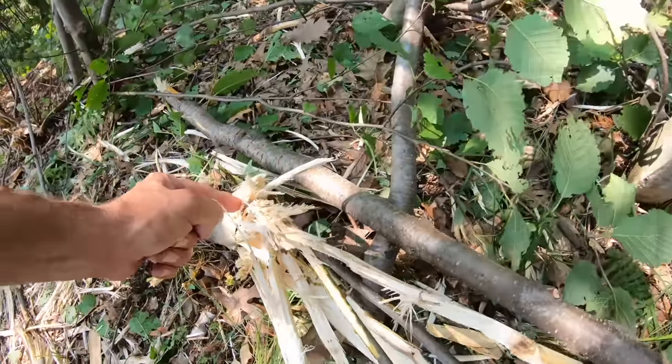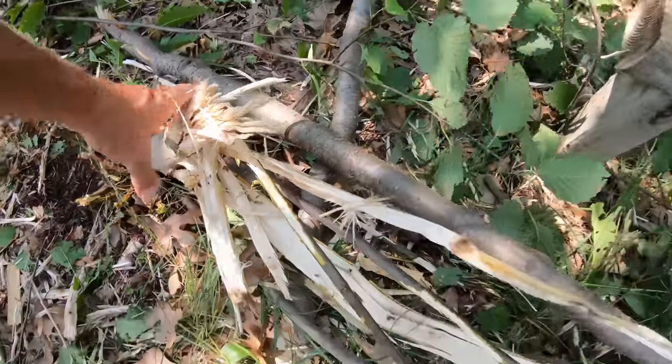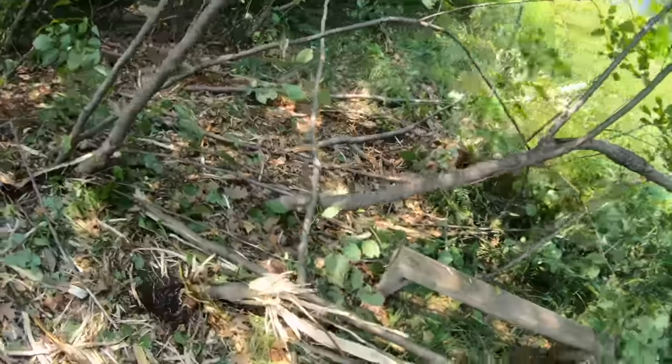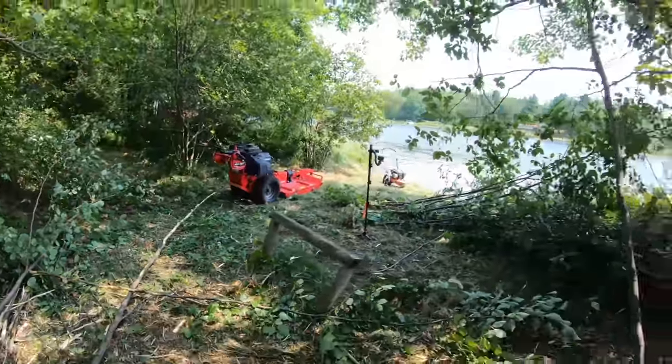Unbelievable. Look at the size of this thing. This thing just took out... Who's up top? Somebody up top? Maybe not. Unbelievable. Unbelievable. God.